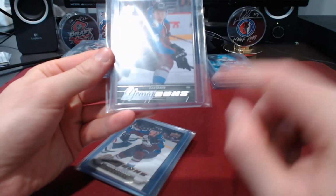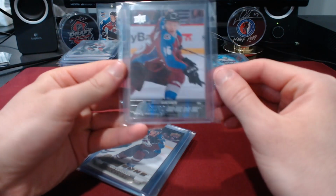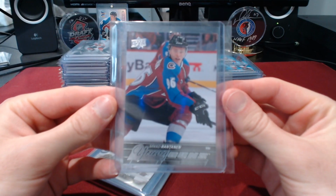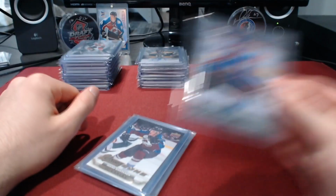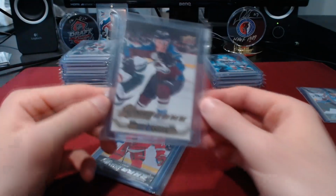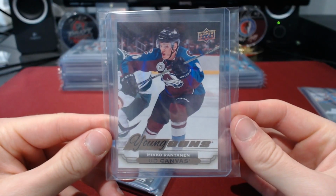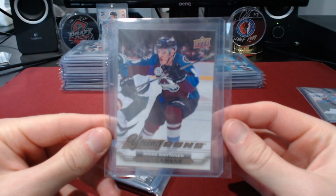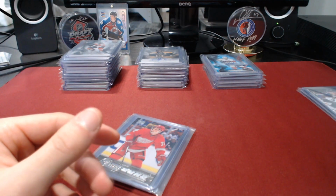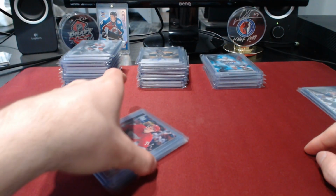On the card that I have, the bottom right here on the base of the Young Gun has a little bit of a chunk taken out of it. So I wanted to get one that's in a little bit better condition because I do want to get some Young Guns graded, especially of my Avalanche players. And then I had to go ahead and pick up his Canvas Young Gun as well. I got a really good deal on both of them. I think I paid $15 for his base Young Gun and then $20 for his Canvas.